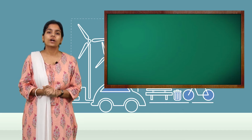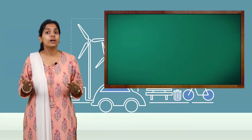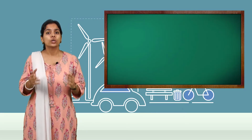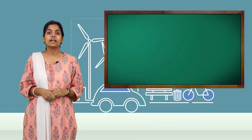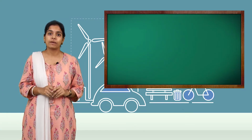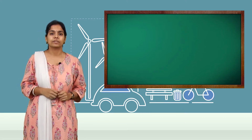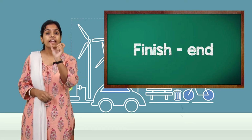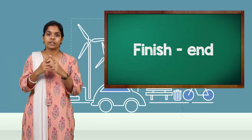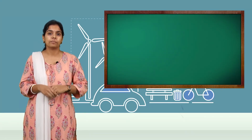Children, I hope you all had fun in the activity we just did. Now, let's do another activity. On your screens, you will see a set of words given in two columns. You have to match the synonyms. Let me show you one example. Finish and end are synonyms. Synonyms are words that mean the same.